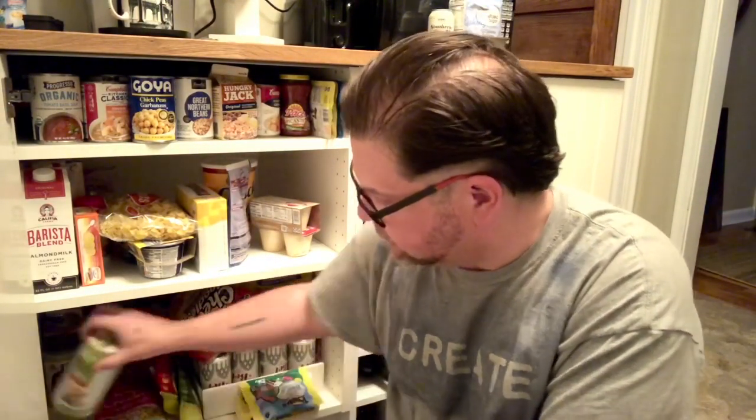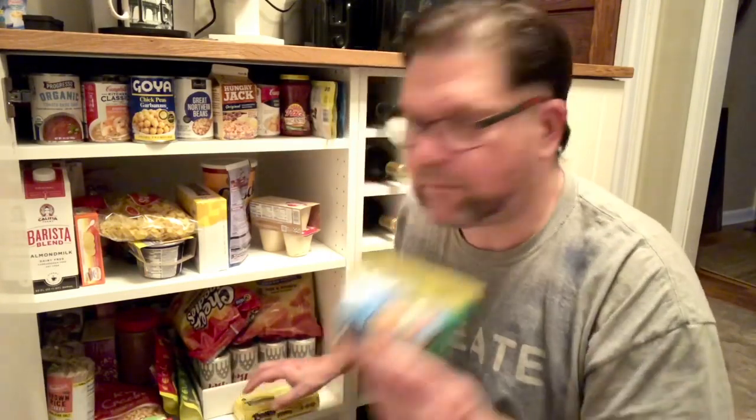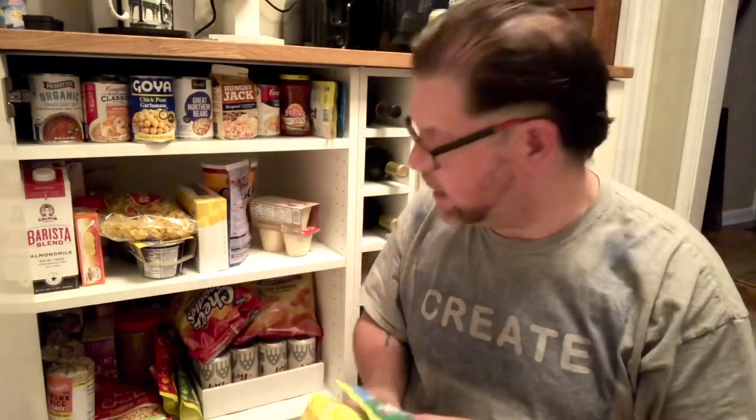But they had these brown rice cakes there, and this is a 7 super seed flavor, and then they had this other flavor that was Himalayan sea salt. So I thought that was kind of cool to be able to have those as options. And then the other thing, I bought some jelly beans because it was Easter, and some Peeps, and they were 50% off.